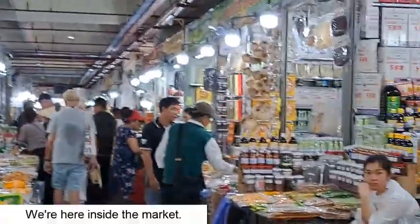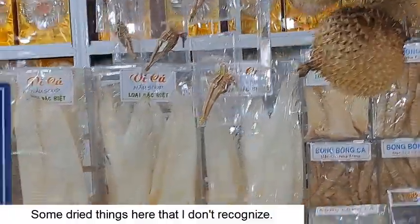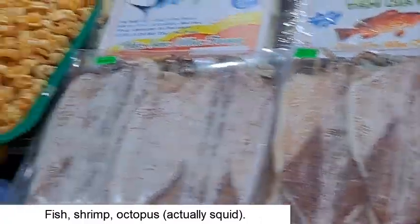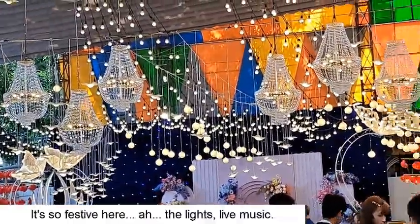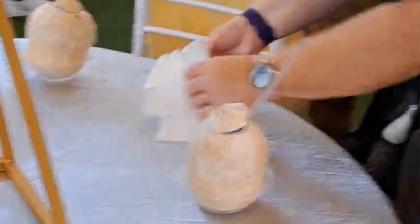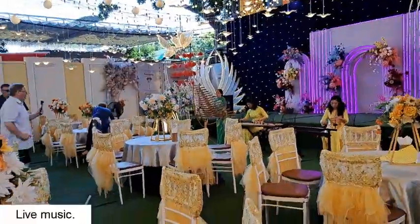We are here in the market. Inside the market, all sorts of dried things that I recognize. Fish, shrimp, octopus. We're in Nha Trang, and it's so festive here. Lights, music, live music. Very nice. They gave each one of us a cold coconut to drink, coconut juice. There's the live music.